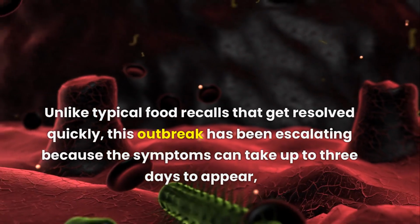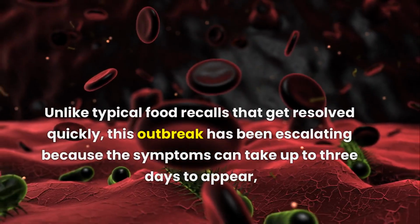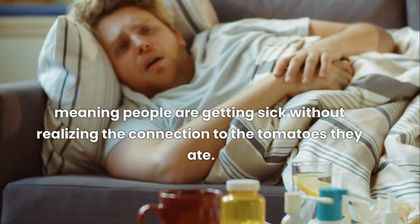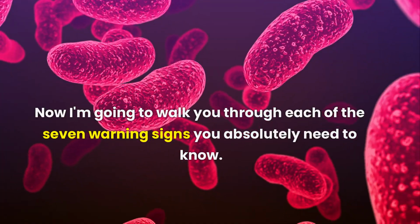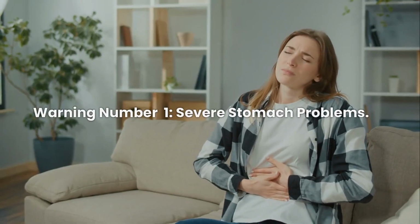Unlike typical food recalls that get resolved quickly, this outbreak has been escalating because the symptoms can take up to 3 days to appear, meaning people are getting sick without realizing the connection to the tomatoes they ate. Now I'm going to walk you through each of the 7 warning signs you absolutely need to know. Warning number 1, severe stomach problems.